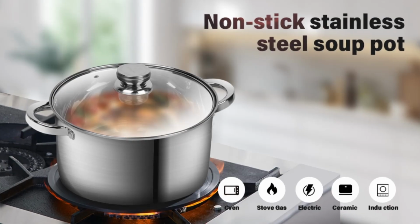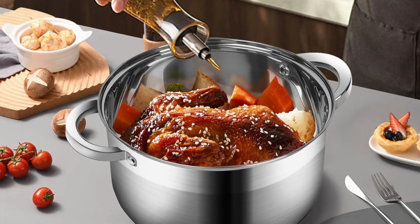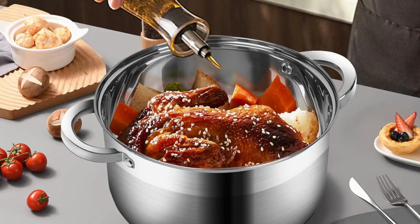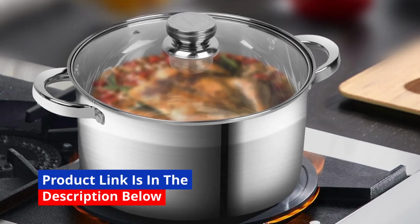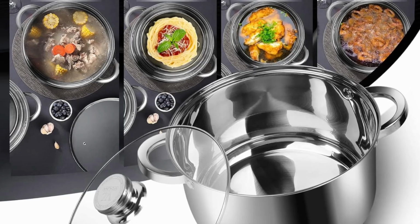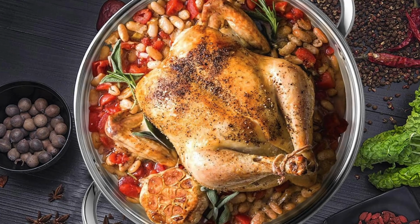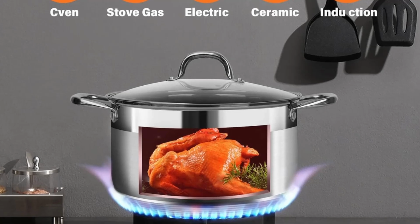If you're someone who enjoys preparing hearty soups, stews, sauces, or even pasta, you know how essential a quality stockpot is. When it comes to durability, functionality, and health-conscious cooking, the Leugwakn 10-quart stockpot stands out as one of the best options on the market. This versatile soup pot is designed to cater to all your cooking needs while keeping your health and convenience in mind. Let's dive into why the Leugwakn 10-quart stockpot should be your next kitchen upgrade.